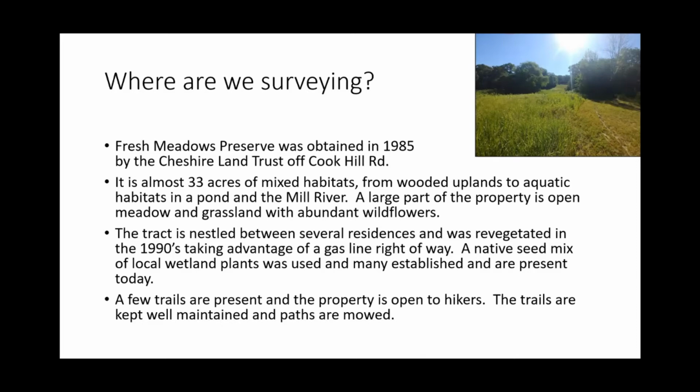There's a lot of citizen science going on. I'm an iNaturalist. I'm a big iNaturalist fan. And even citizen scientists with very little background in biology can make really big contributions by simply going out there and seeing what's out there.